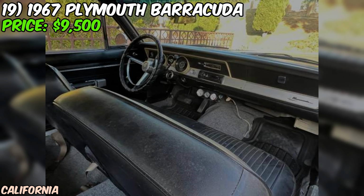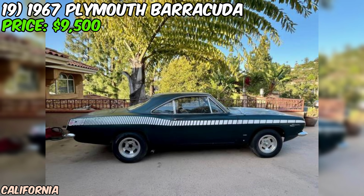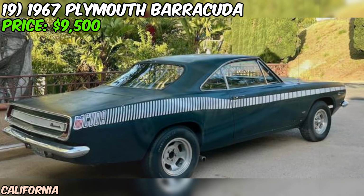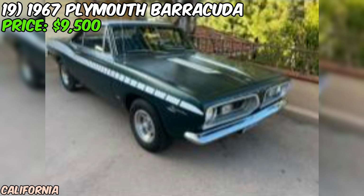The seller is upfront about the fact that this Barracuda has a salvage title, which means it's been in a serious accident or sustained major damage at some point in its life. That's why the price is on the lower side for a classic car like this, but don't let that scare you off entirely. Sometimes a salvage car can be a great project for the right buyer.